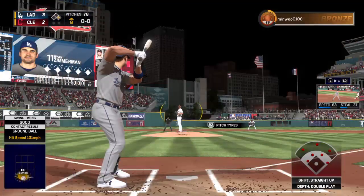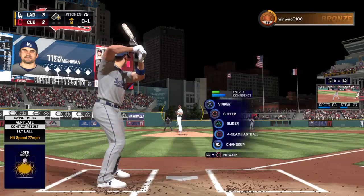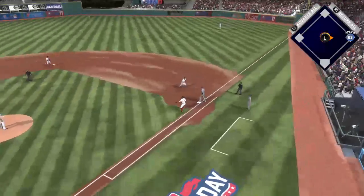Striding in once again, Ryan Zimmerman. He's working on a 1-for-3 thus far. This ball's hit in the air down the right side and out of play. 0-1. That was a good pitch to hit. He wants that one back. He was just a little bit late on it.